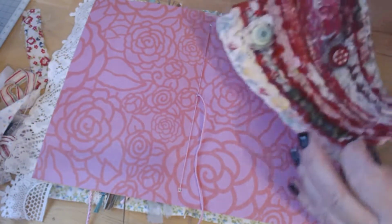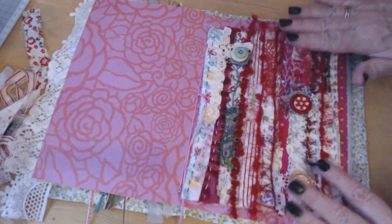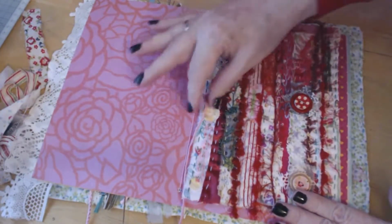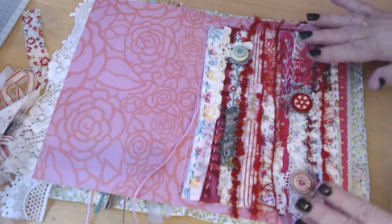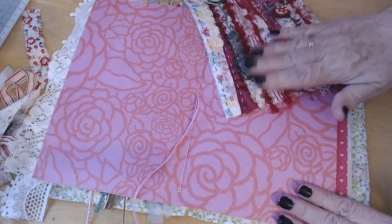I'm back. How quick was that? And I've almost finished this piece to go on the page here, but before I do that I want to prepare the page underneath to put this on top.